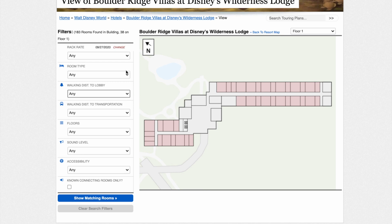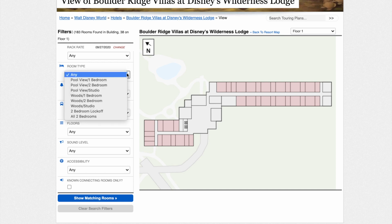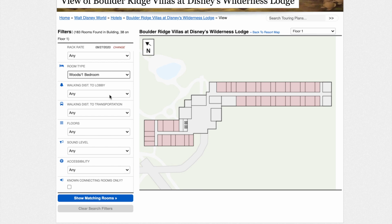So let's look here. Let's say we're going to do a 1 bedroom. So let's do a 1 bedroom, and we like to be on the ground floor, which I have mentioned before.